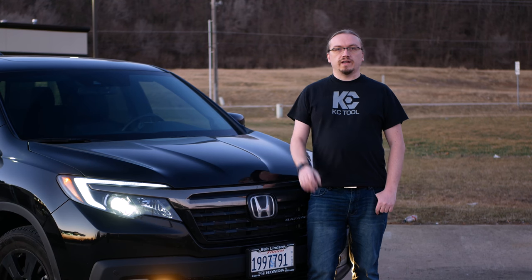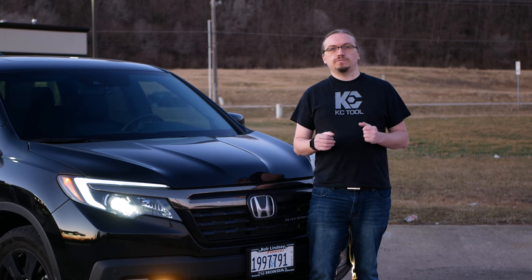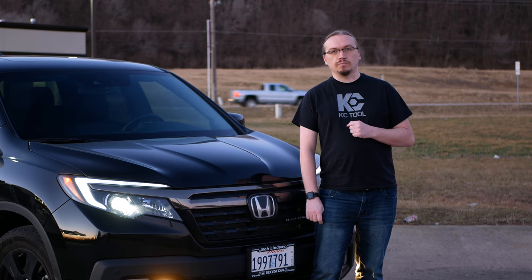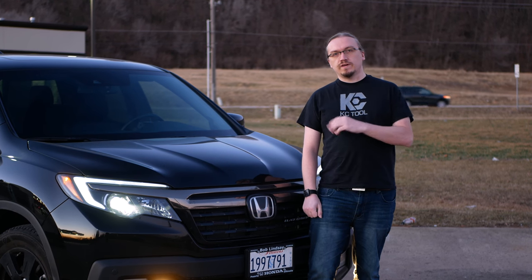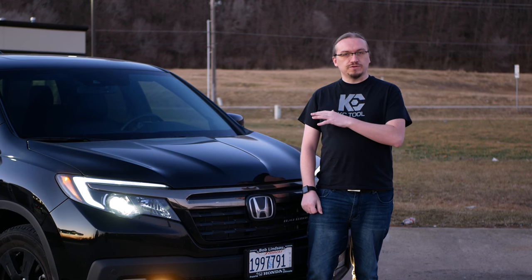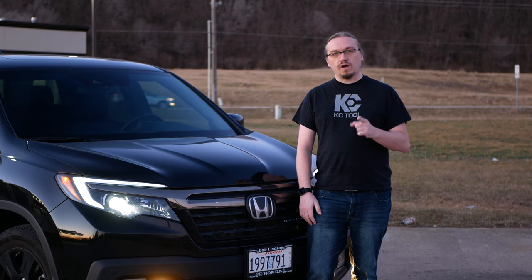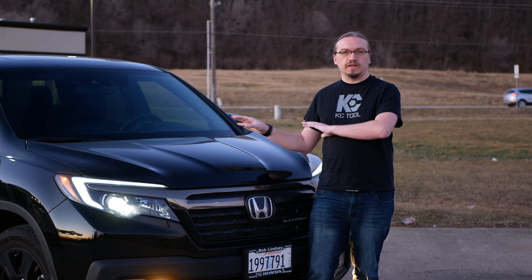Gen 2 Honda Ridgeline has an aluminum hood. A lot of manufacturers have gone to an aluminum hood and aluminum body panels to reduce weight to get better miles per gallon. But one of the side effects of that is on the expressway at high speeds, it'll start to kind of ruffle around a little bit. And when you go through a car wash, the dryers will make it go nuts like Jell-O.